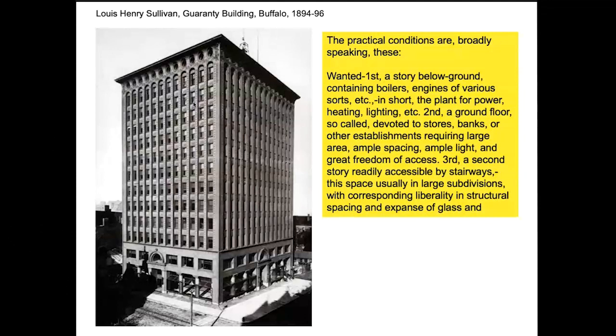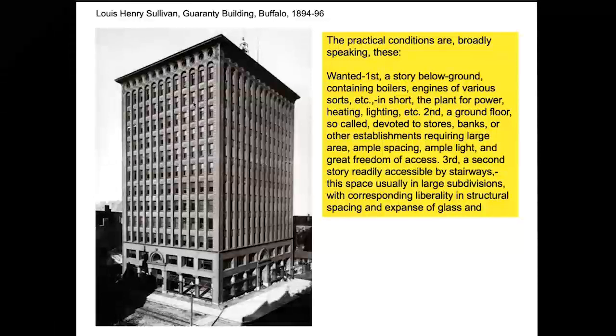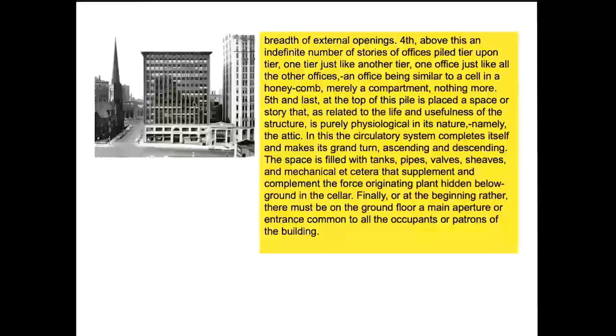I quote in the caption the article by Louis Henry Sullivan, wrote in a magazine in 1893, the same year of the construction of Guarantee Building. This is the second part of this article. Sorry, this is not the reference. The title of the article is A Tall Office Building Artistically Considered. It was published in a U.S. magazine in 1893. If you want to understand this, you can read this article.